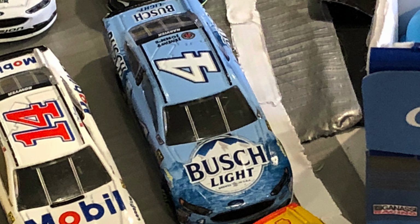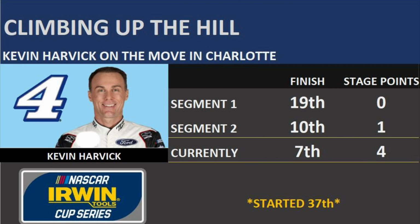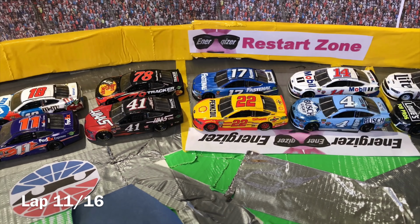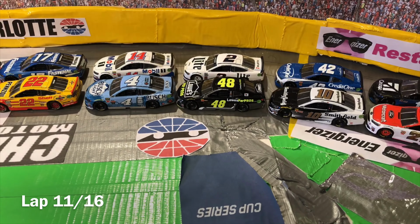He has been on the move, and let's look at his phenomenal progress through the field. He started in the 37th position, segment 1, 19th. Segment 2, he finishes 10th and gets 1 stage point. Right now, he scored in the 7th spot, and he could get some more. A great day for Kevin Harvick. Let's see if he can get even better.